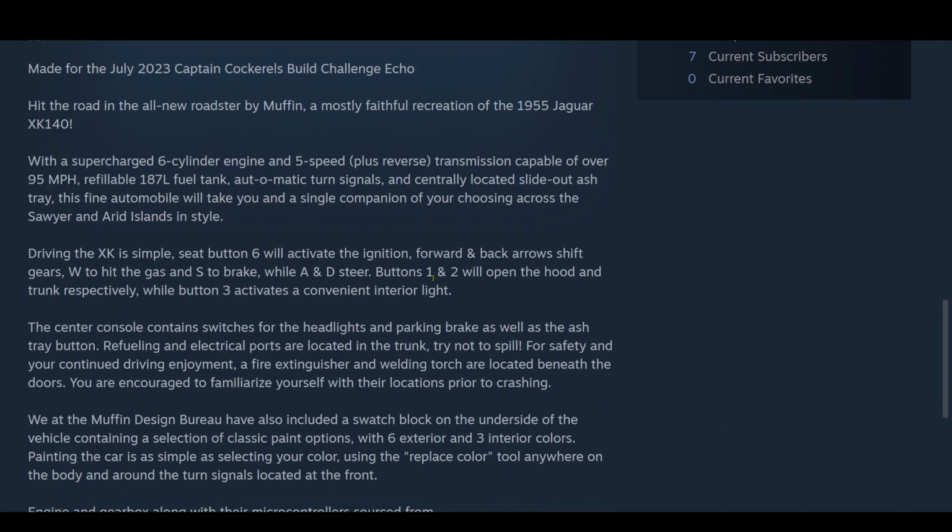And so this is made for the July 23rd Captain Cockerell's Build Challenge Echo. Hit the road in the all-new Roadster by Muffin, a mostly faithful recreation of the 1955 Jaguar XK140 with a supercharged 6-cylinder engine, 5-speed, plus reverse transmission, capable of over 95 miles an hour. Refillable 187-liter fuel tank, automatic turn signals, and centrally located slide-out ashtray. They liked to smoke back then.